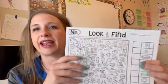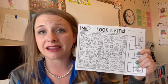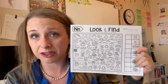Okay, so this one is another preschool product that I loved having in my daily learning notebook with my littles when I did little school.